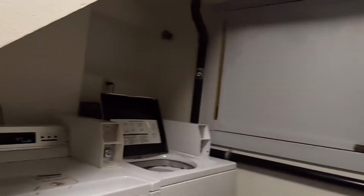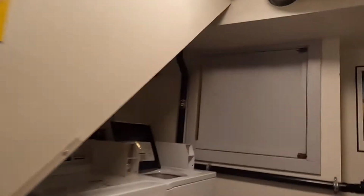Here we have the washer and dryer, which is kind of cool. And I didn't check. Yeah, it's quarter operated. I had to get my card out so I could scan that. I'm gonna go upstairs. See what's up here.